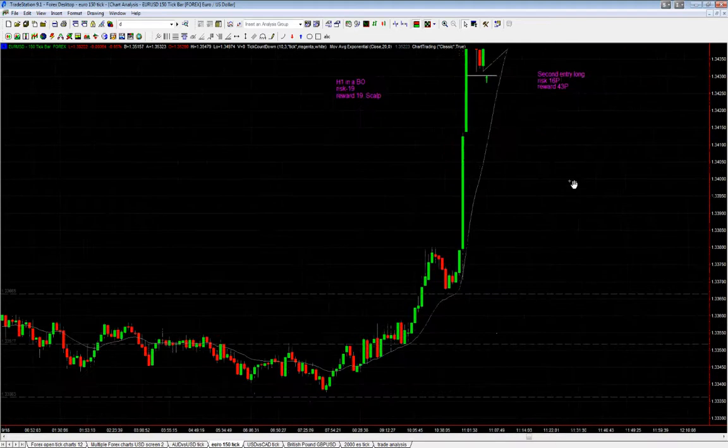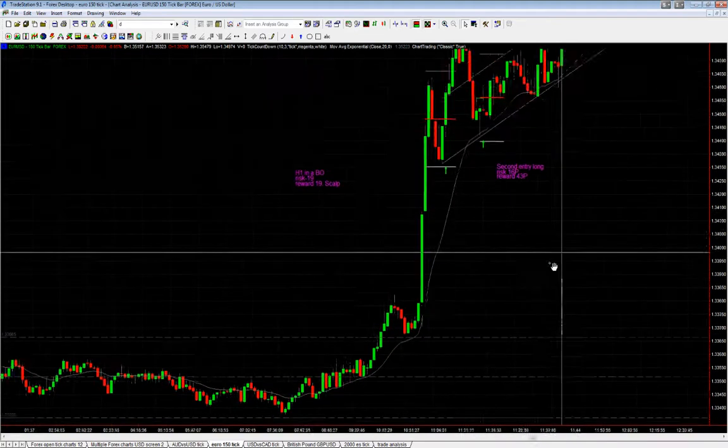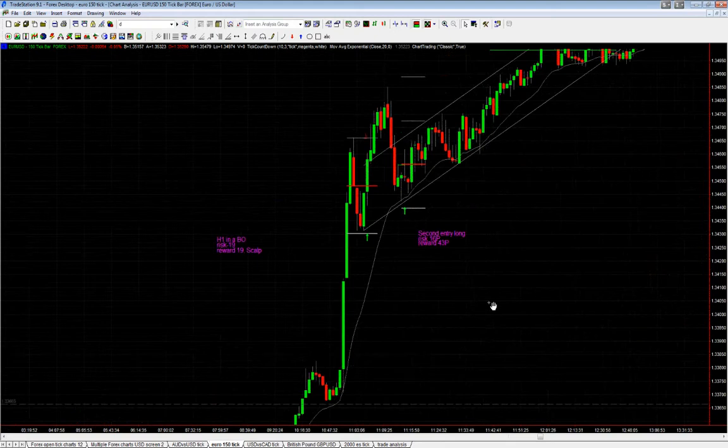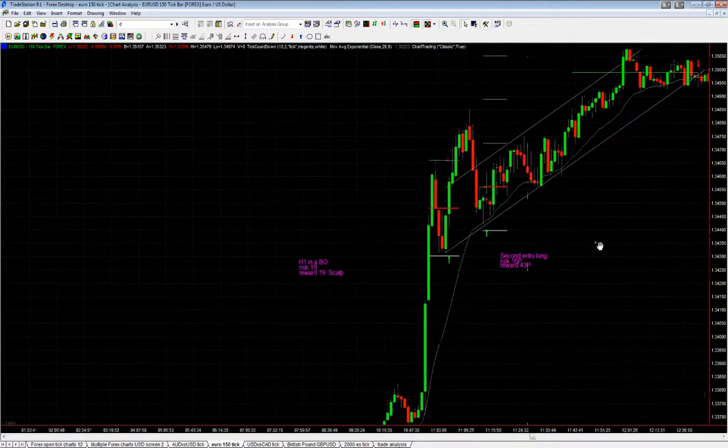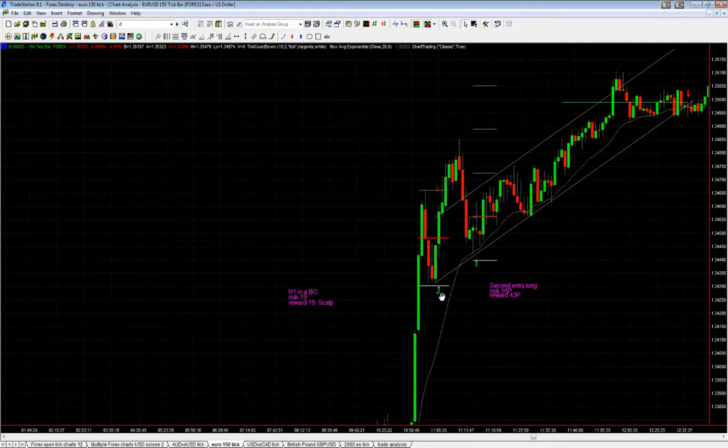Here's what I did on the euro on Wednesday. I had to wait till the Federal Reserve FOMC meeting report came out, and we had a massive spike and sent the dollar crashing. So anyway, I went long the euro right here at a decent risk. The risk was actually 19 pips here, but the market was moving really fast, so I actually did go for a scalp initially on this trade. Usually I don't do that, but just the velocity of the market.